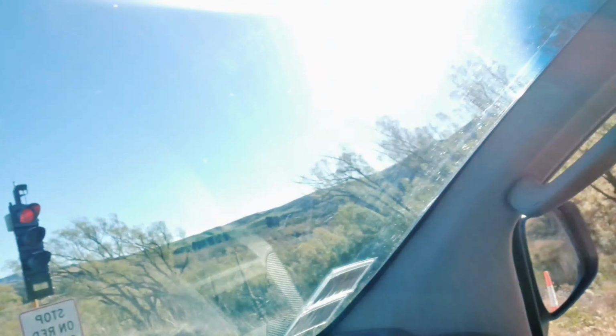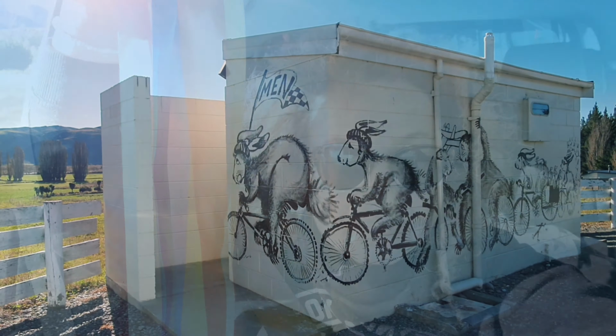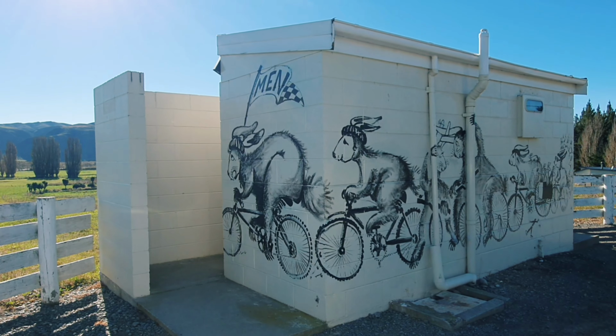Traveling today, and we have to stop at these little stop signs because they're doing major work on the roads on the way up. But it's okay, the toilets in Dunedin.